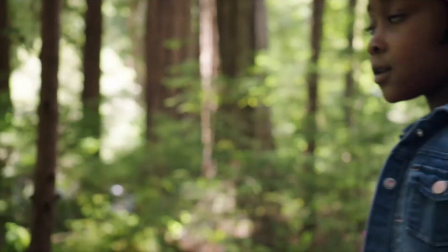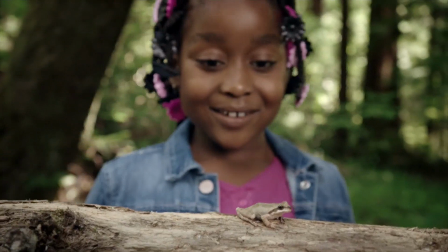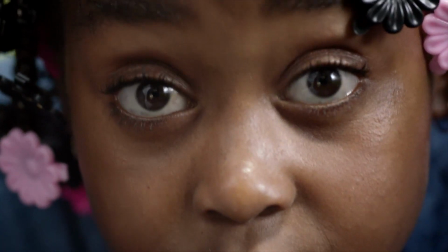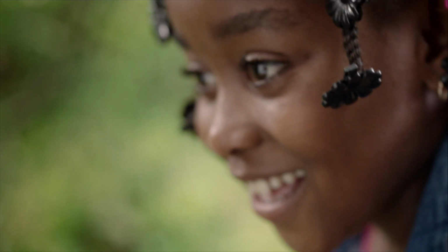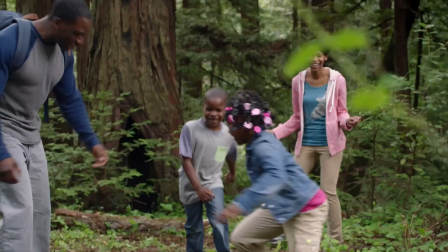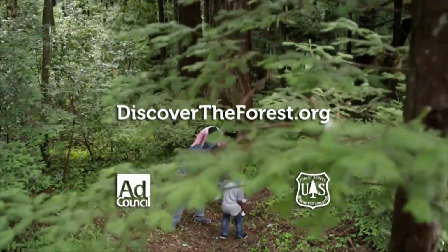When you're out there, there's no telling what you'll find. I see it, I see it! Oh, look at you. There are some moments only the forest can inspire. Find yours at discovertheforest.org.